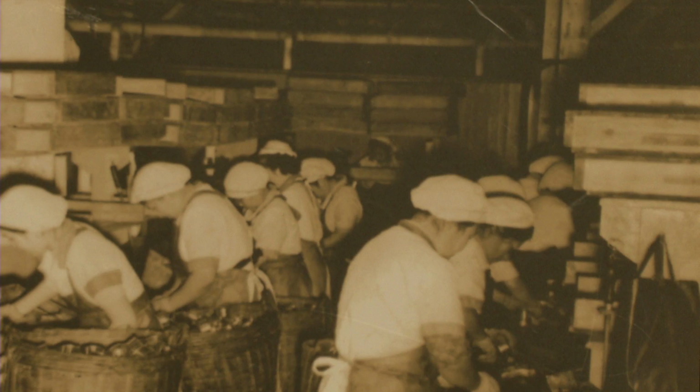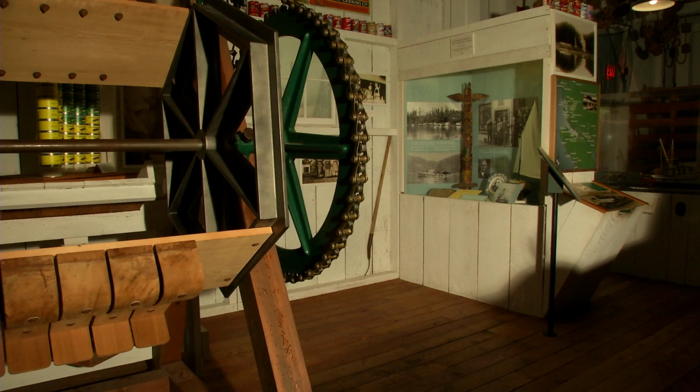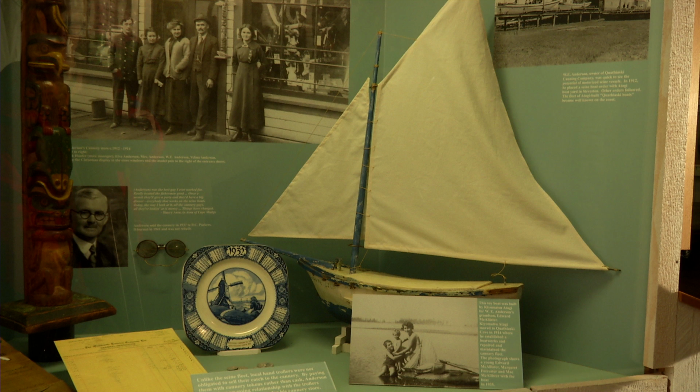There were a number of canneries up and down our coast, but the one that's closest to Campbell River, of course, is the cannery at Quathiaski Cove. We have a number of artifacts that relate to this cannery and specifically to the cannery owner, W.E. Anderson. He and his family and later his grandchildren would spend much of their year living in the cove and managing the cannery. One of my favorite things in this particular case is a small wooden sailboat that was made by the cannery's boatsmith, a Japanese boat builder named Atagi, as a gift for one of W.E. Anderson's grandsons.